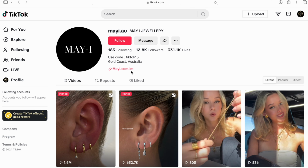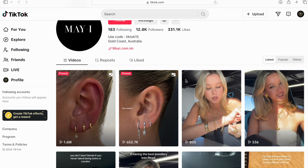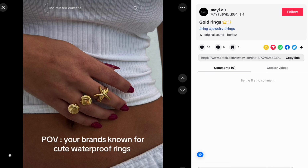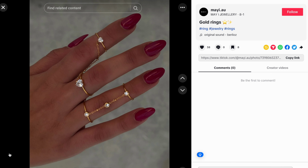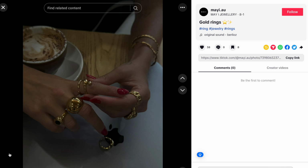She has her Shopify link to her store on her TikTok bio. And on her TikTok page is where she promotes her brand. She doesn't have too many followers. Let's see what kind of posts she makes to promote her company. So here she's just showing her wearing her ring, and you're going to do the exact same thing. Make simple posts and videos showing you and other people wearing your jewelry.